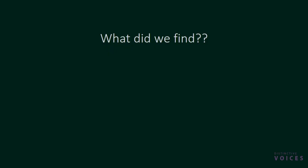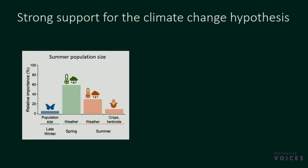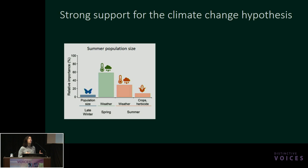Okay, so what did we find? Well, what was interesting is we found strong support for the climate change hypothesis. I want to note that we were only able to run this model from the mid-2000s to 2018, which is the end of our data. So that's a 15-year time period. The time period before that, from the mid-1990s to the mid-2000s, had very limited data, so we weren't able to look at it. So really, we found strong support for the climate change hypothesis from about 2004 till almost the present time.